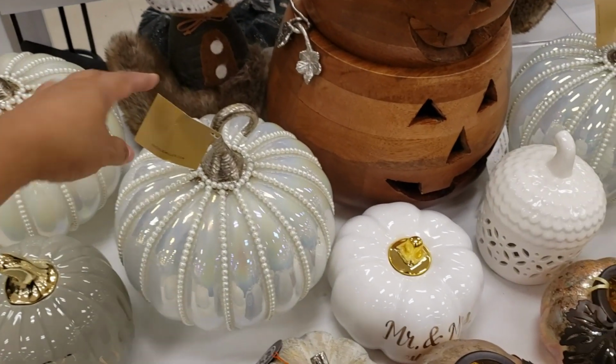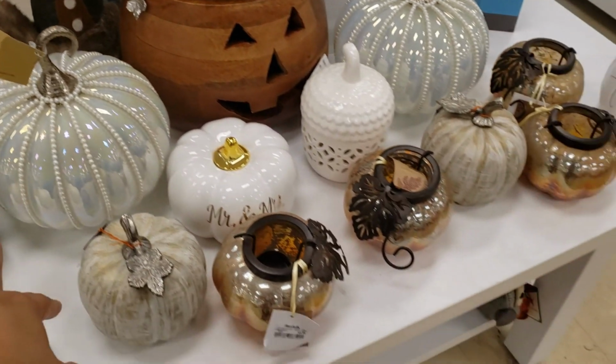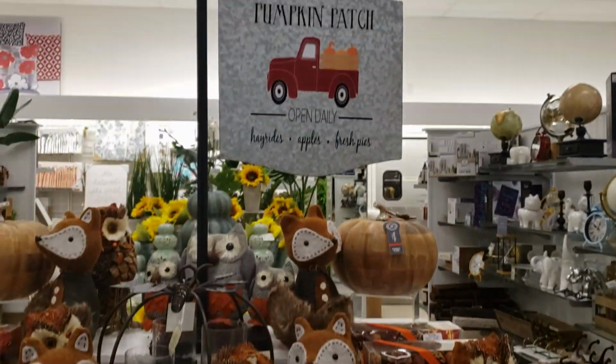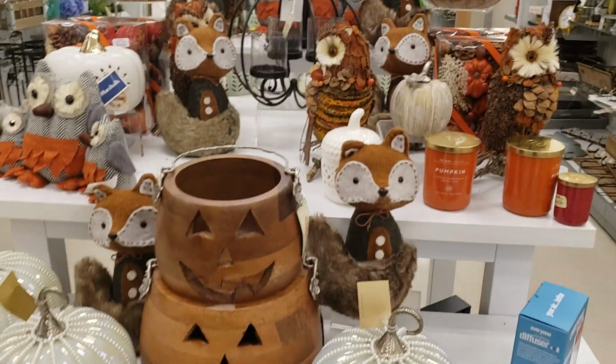I'm in love. Look at that pumpkin. I don't want to flip it over. The pearl one. Ooh, so that means soon they're going to come out with their pumpkins. Pumpkin patch. That one will be $40. I think those wood ones are really cool. I know, those are kind of cool looking, huh?